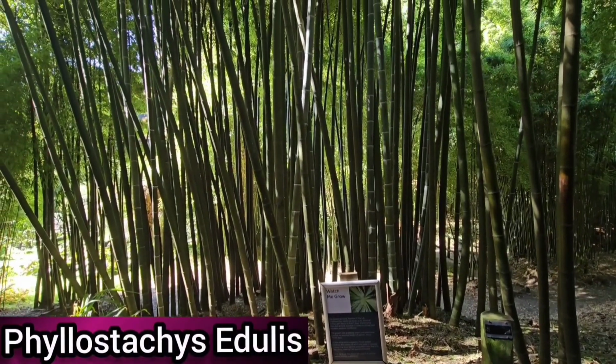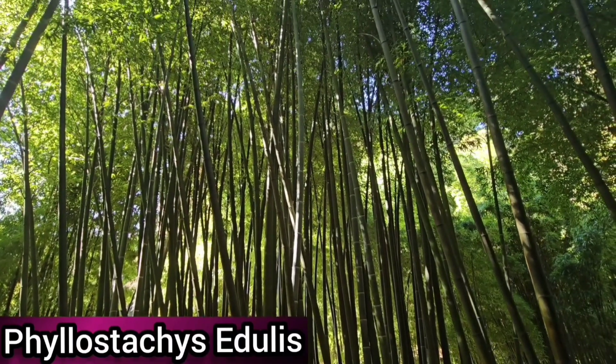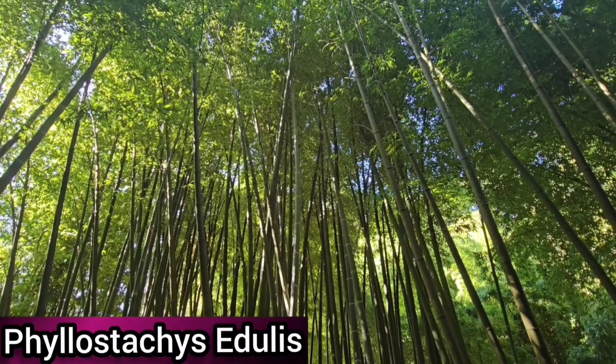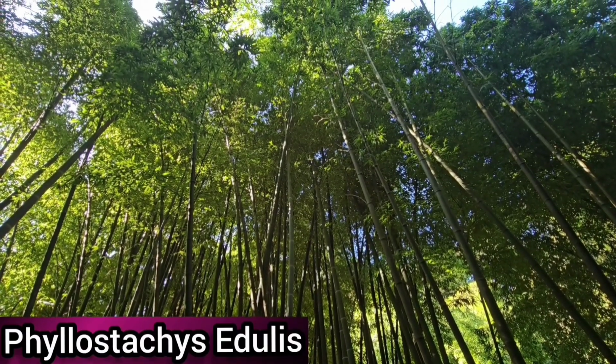Phyllostachys edulis, also known as the moso bamboo, is the tallest growing and largest caned bamboo in Britain. It grows 30 centimetres a day in Trebah and can grow up to 60 foot tall. It spreads aggressively and is therefore considered invasive.